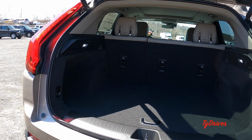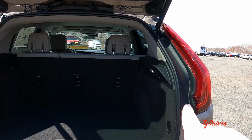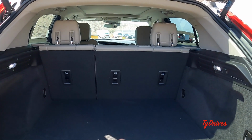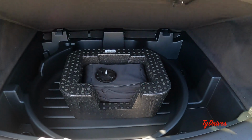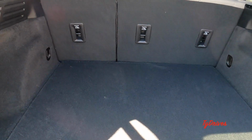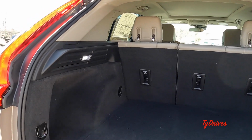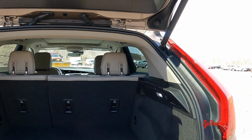get inside. Now you do have hooks and anchors on all 4 corners of the trunk, and you can see that the rear seats split at a 60-40 fashion. Underneath the cargo floor, we have quite a bit of hidden storage and your spare wheel under there as well. And you can also install a privacy shade if you'd like. You also have little storage extensions to either side as well.